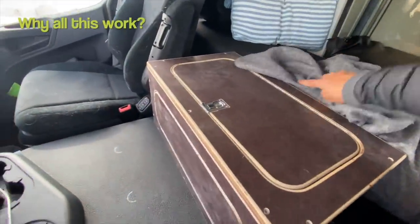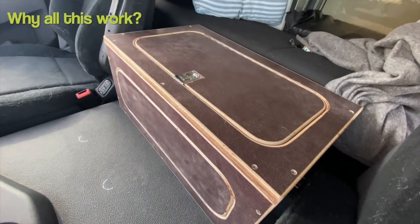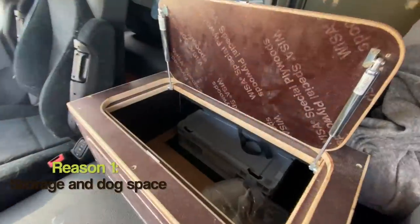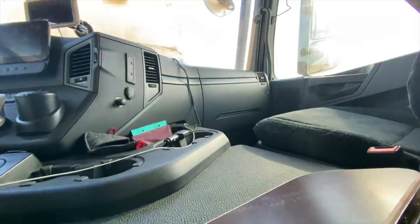Boom, there it is, finally installed. We just have to clean it a little, but we are so happy. Look at this. Wow, extra storage space inside. You can even go back. This is an old box that we have in there, but check it out. And what happens inside, woohoo!